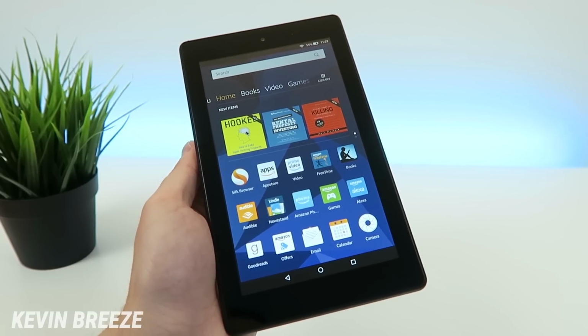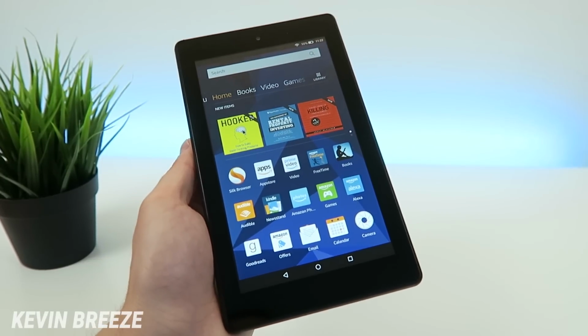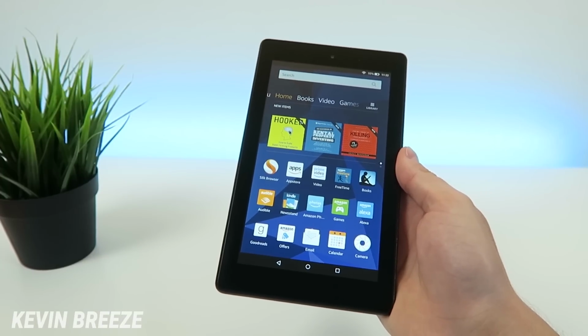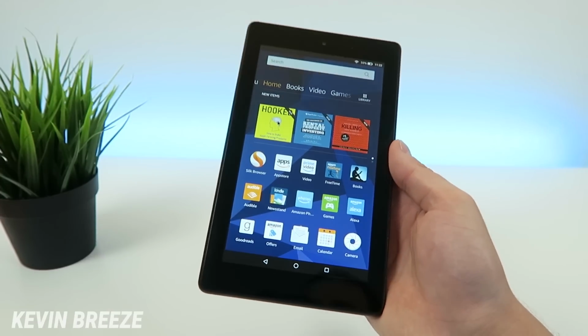But all of those Google services are accessible through Amazon's Silk browser. So if you don't mind the browser version of those various services, then you should be fine here. This tablet is also not good for someone who uses high performance games or wants to create content on the tablet. This is really a consumption device.